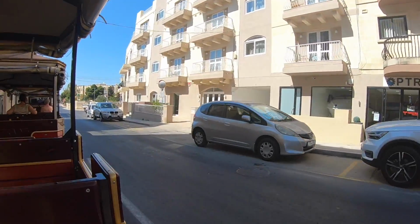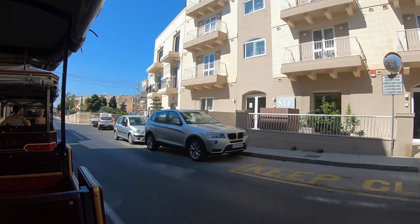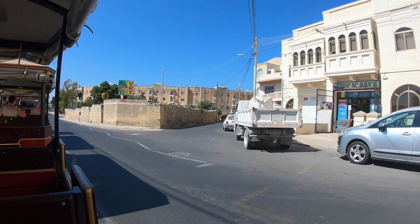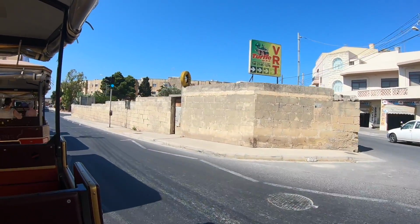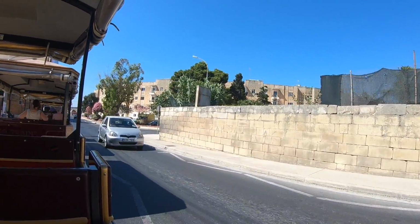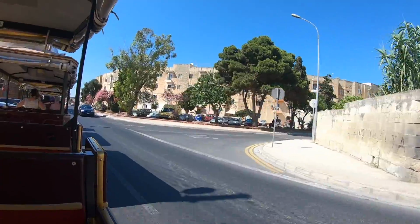We are now exiting Rabat through another suburb known as Nigret, renowned for the archaeological remains that were unearthed in this area. In Nigret, 19 tombs were found. The contents of one of these graves date to early 6th century BC.